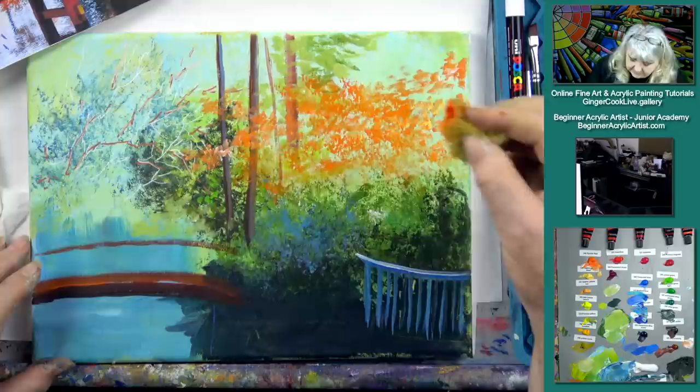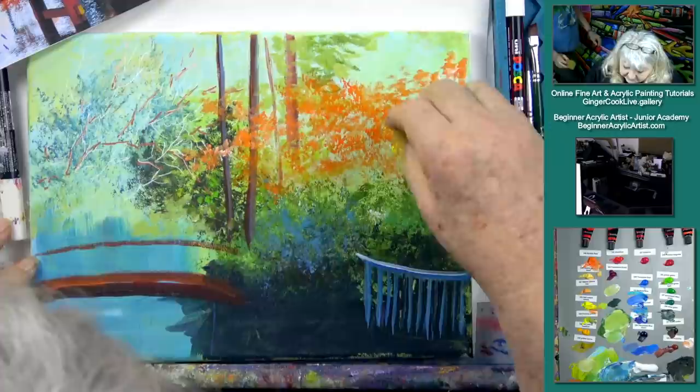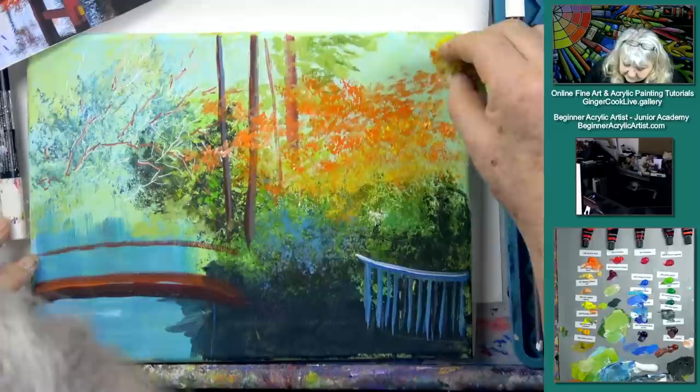Now, wonder what we could do with yellow. See, if we do yellow, what's going to happen is it's going to kind of blend in a little bit. We can do a little yellow in this background, and then we'll have to do some brighter yellows. That's the azo lemon yellow that I'm using here.